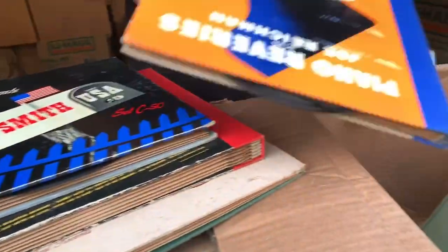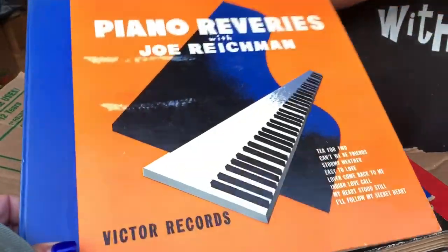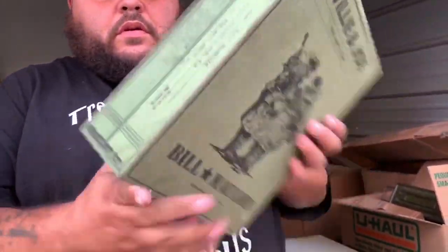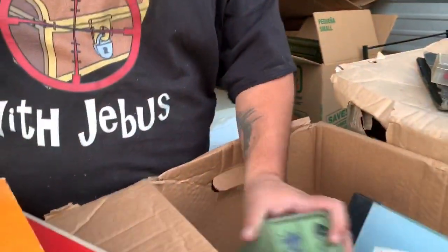Kate Smith. Piano. Look at this, ain't records. Reveries. Joe Reichman. Willie and Joe, World War II years. $65 book. That looks like it's more than $65 now.